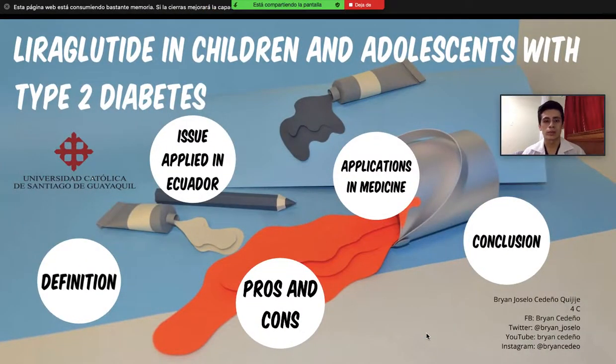Hi, my name is Brian Soluseño Quije, and today I'm going to talk about liraglutide in children and adolescents with type 2 diabetes. It is a type of treatment for type 2 diabetes.